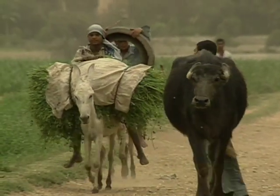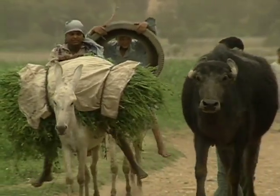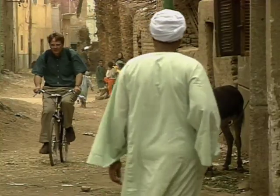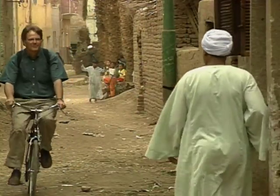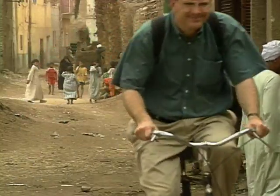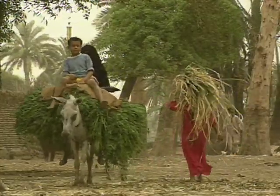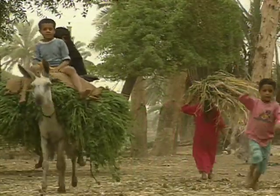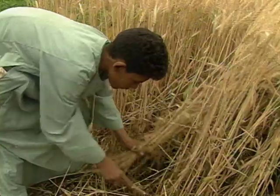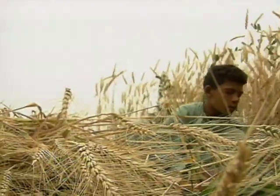Today's life along the Nile seems to have changed little since the days of the pharaohs. A little poking around shows a simple but busy village economy. Hello. Hello. Children bring home a salad for the family water buffalo. Wheat from the village fields is still harvested by hand.